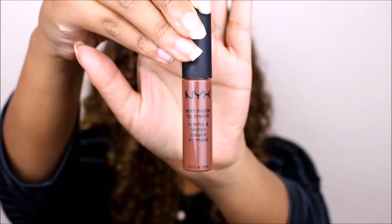This is Rome, and it is a brown, but it definitely has red undertones in it. Beautiful colour. It's sort of like a burnt brown colour. But yeah, I really like this on the lips. I think it's really pretty.